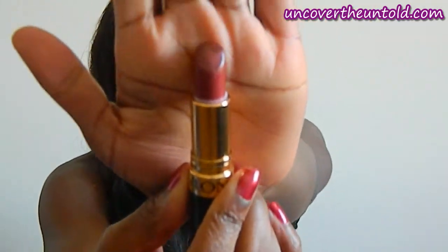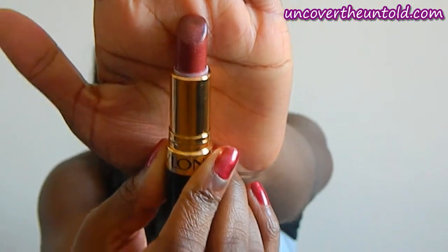Okay, next I have the lipstick which I'm actually wearing now, which is a Revlon colour, and it's in Rich Raisin, and it's the number 383, and it's just like a nice reddy colour. To show you it, another lipstick which I really want to start wearing a little bit more.